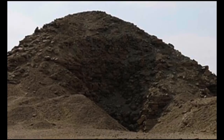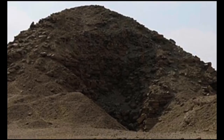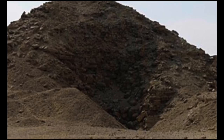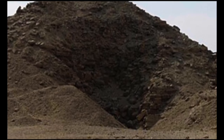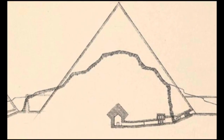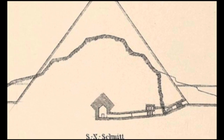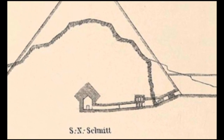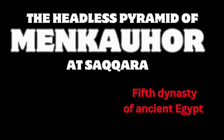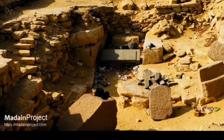The structure doesn't look like much now, but when it was finished and covered in limestone, it would have been 50 meters high at least. The pyramid is currently inaccessible due to it being very dangerous to attempt to go inside. The next on our list is the pyramid of Menkaure.